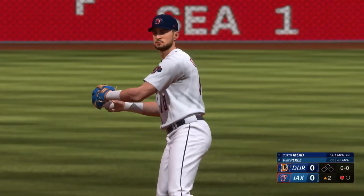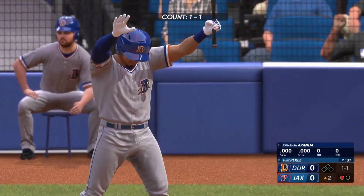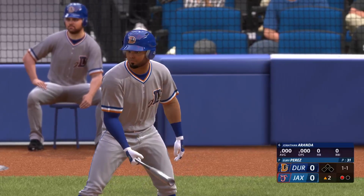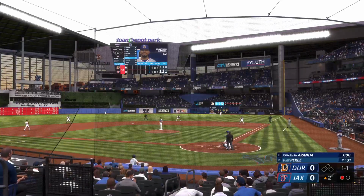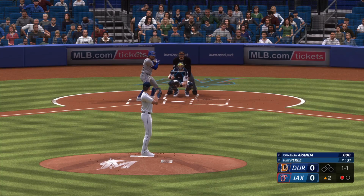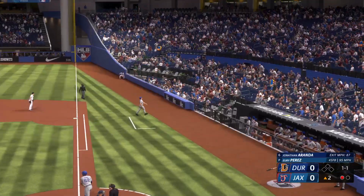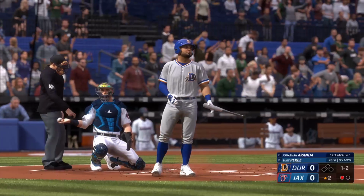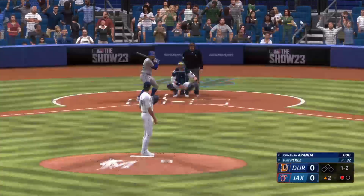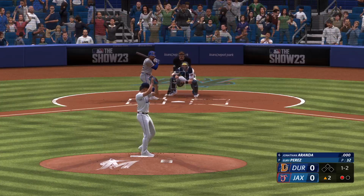Batting sixth, the second baseman, Jonathan Aranda. Second inning here, no score. The 1-1 is fouled off. And the pitch.